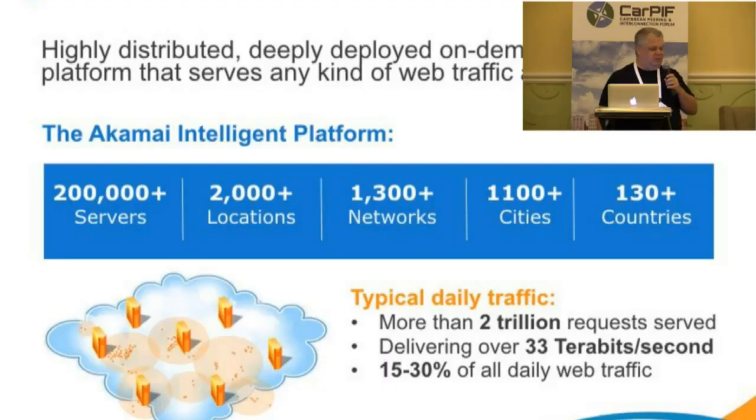So the Akamai Intelligent Platform has more than 200,000 servers worldwide. We're on all 7 continents in more than 2,000 locations. I think it's getting pretty close to 3,000 now. We have content delivery nodes on more than 1,300 networks in more than 1,100 cities and more than 130 countries. I think it's safe to say we are the most widely deployed content delivery network there is, and we work hard to keep it that way.